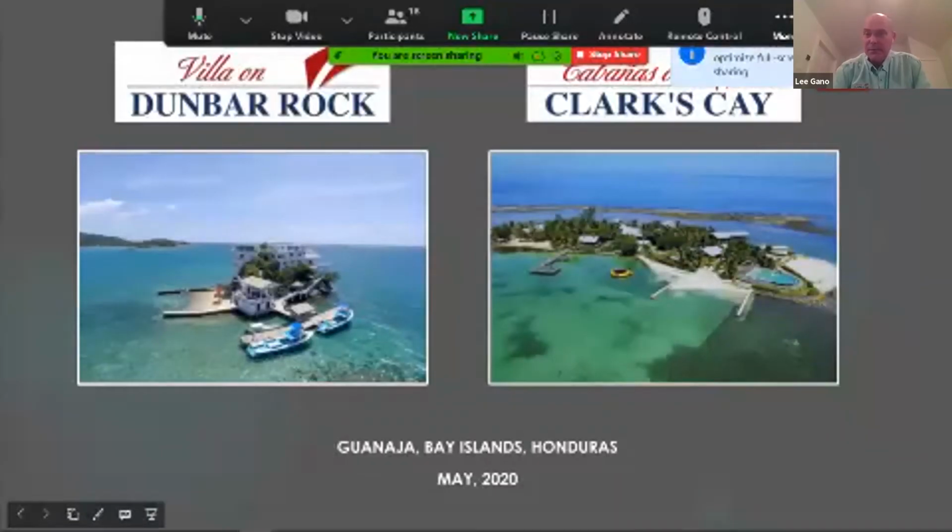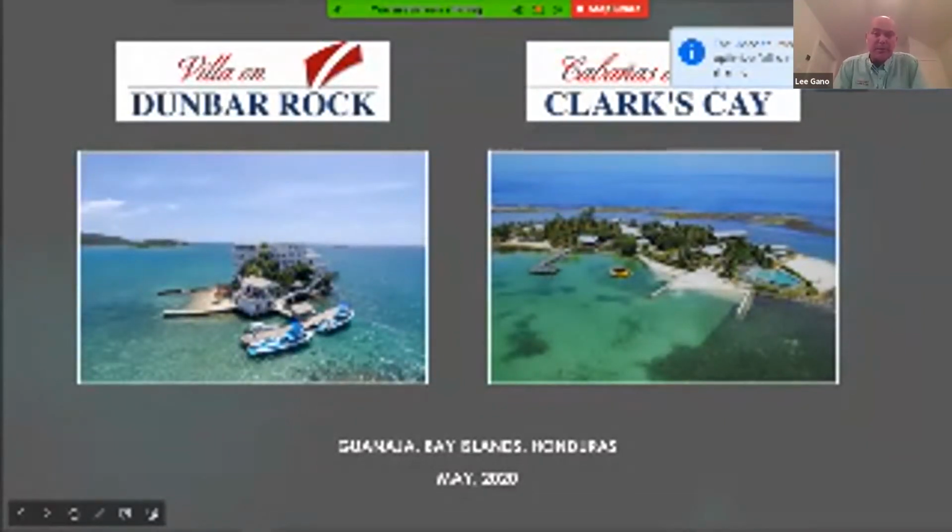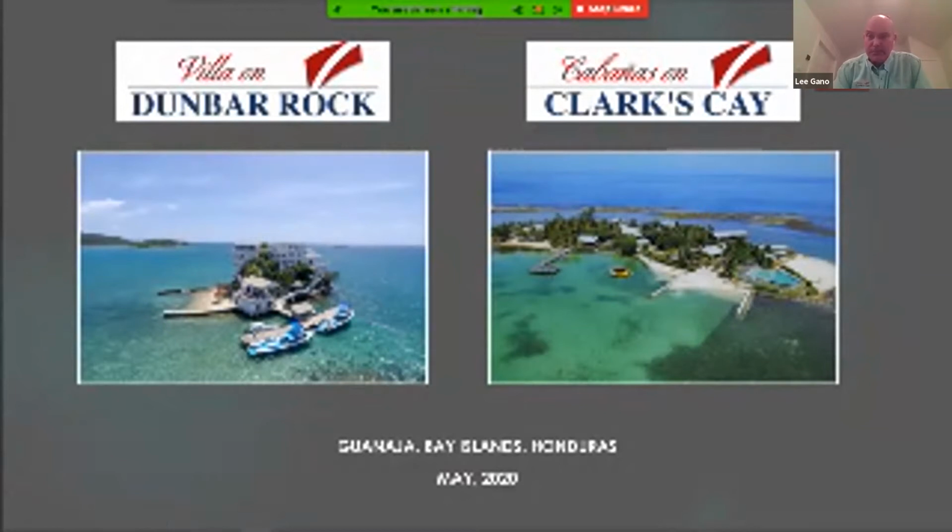All right. Today we're going to talk about Guanaja in the Bay Islands off of Honduras. And we have two resorts there. We have the villa on Dunbar Rock and we have cabanas on Clark's Cay.